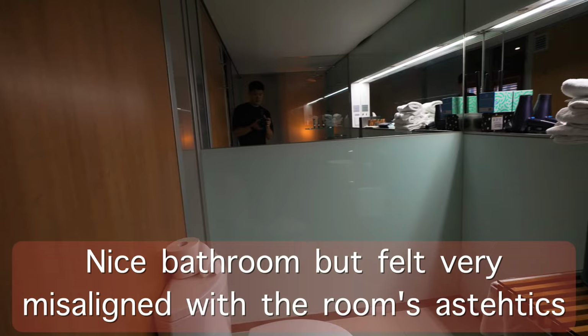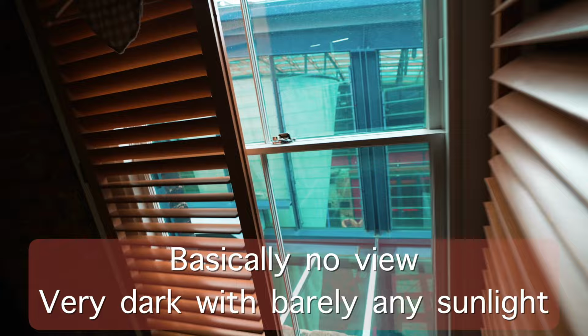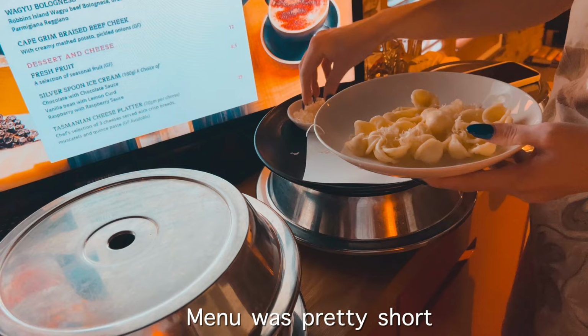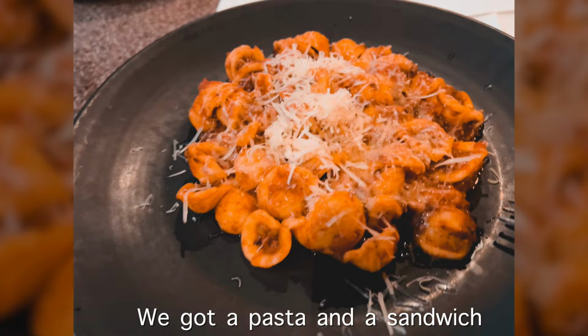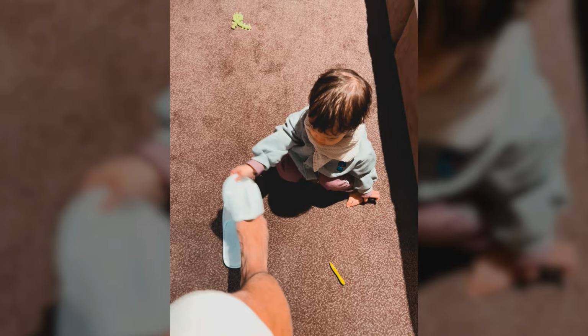The only thing is our bathroom was a little out of place for the space, looking too modern. There wasn't any view and the sunlight was very limited in this room, constantly needing to turn the lights on. This was single-handedly the best part of our experience, or let's say one of the best, where we ordered good drinks straight out of the bar on arrival basically, and really nice food. Wagyu pasta, a sandwich, and plain pasta for Sakura. We thoroughly enjoyed that and had a good night's sleep.